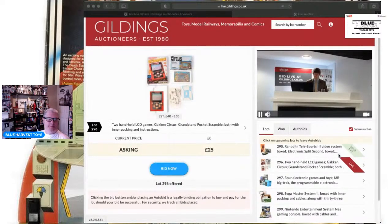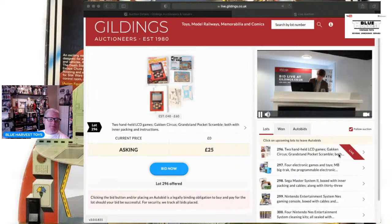38 pounds, 40. I'm at 40 online, at 40. My bill of books will now 40. 296, we've got two handheld LCD scramble boxes again, with a scramble was excellent. £65, we get 65. 65 pounds is on the book. That's 65. Any kind of business, it's 65.